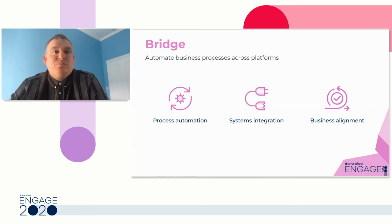So what does that mean? Well, it means we let you automate business processes across platforms. In all seriousness, though, businesses these days are very much driven on processes. And it's very clear that there are a lot of repeatable, definable processes that can actually have a degree of either partial or full automation.